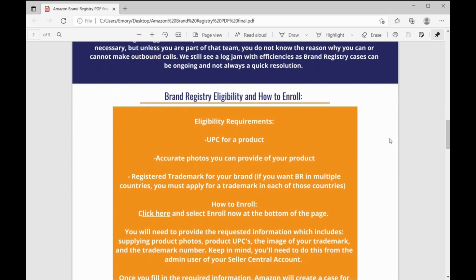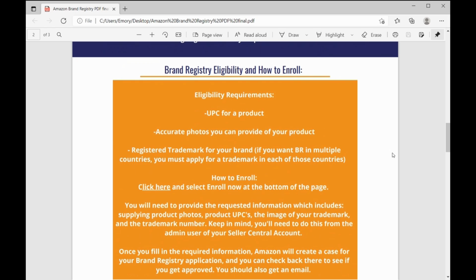So we definitely still see a logjam with efficiencies, as Brand Registry cases can be ongoing and they're not always quick to a resolution. Okay, so let's go on down here to Brand Registry eligibility and how you might go about enrolling. The requirements to apply for Brand Registry are: you need UPCs for your products, you need to have accurate photos that you can provide of your product to show that it's yours, and then you need a registered trademark for your brand.